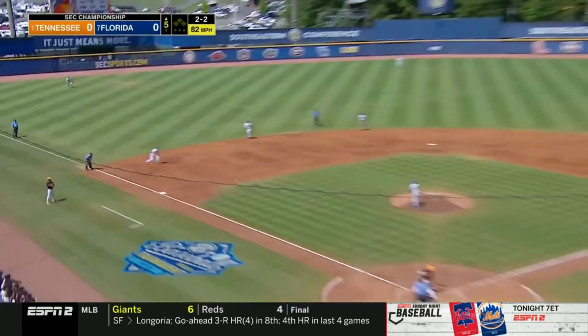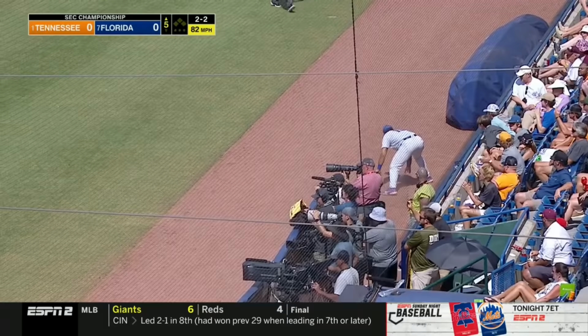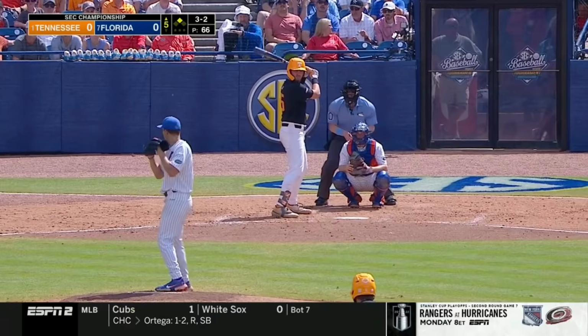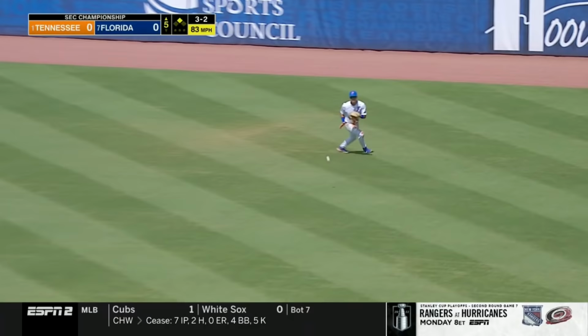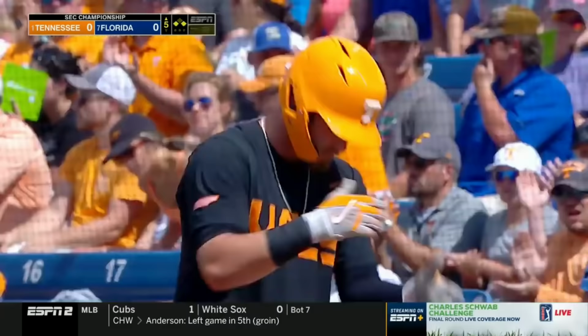And it gets away from BT Rappel, the catcher playing first base. That's a huge difference in these two teams. It'll be a hit and an error. Freshman. And he sends a line drive to right field. Russell ends up at third. That's a first hit with a runner in scoring position today for Tennessee.